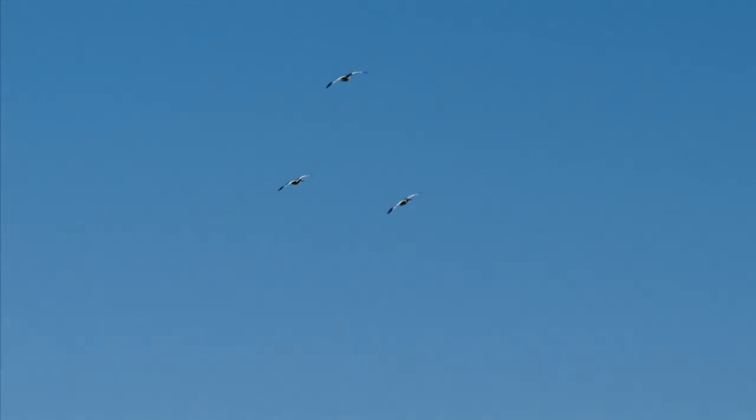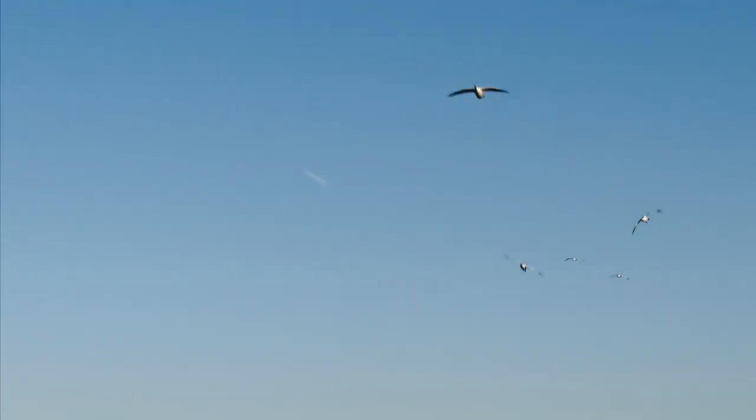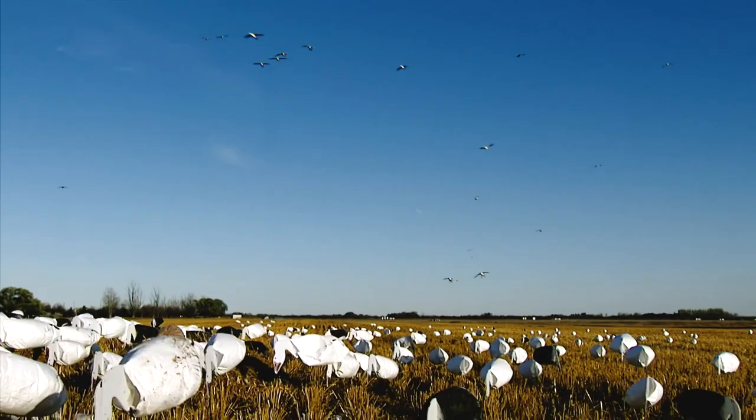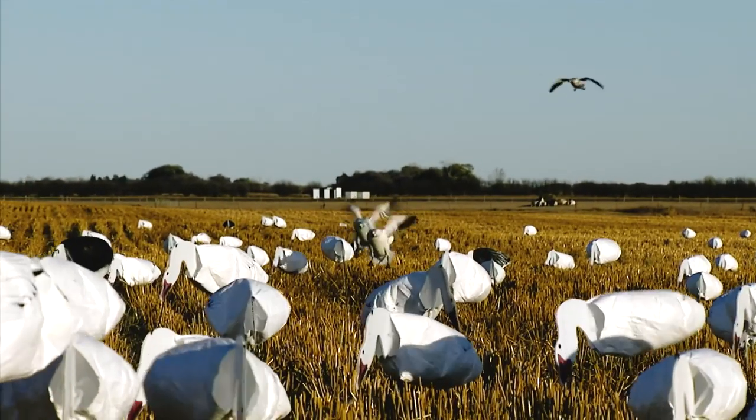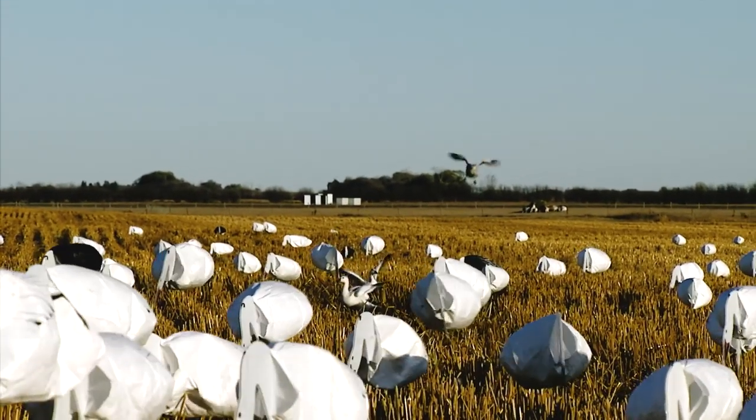So the plan was we're going to shoot a few birds early, kind of see how they react to things, and maybe if it's good, we're going to take some risks. We need to kill these. On these three low. Let the flock come. Let them come.